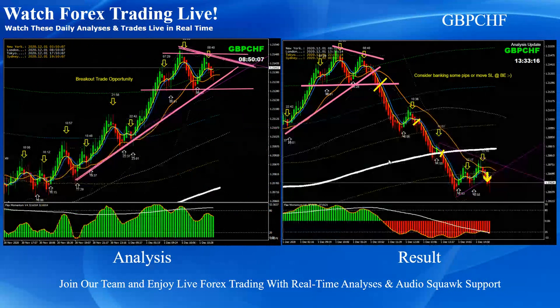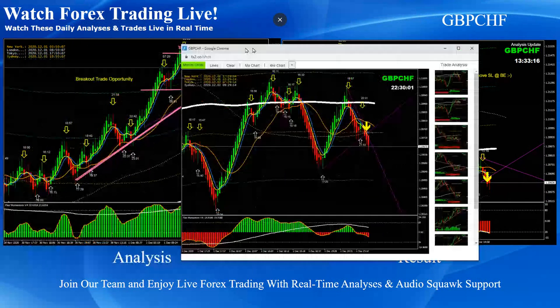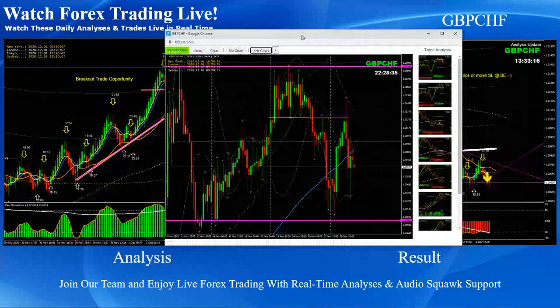Pound Swiss franc, this was again based on the 4-hour. We have this pullback, bank some profit. If you look, the price developed another head and shoulder pattern. Exactly. And we were also watching the 4-hour. Let me show you the 4-hour candle. Where was the price at that time?